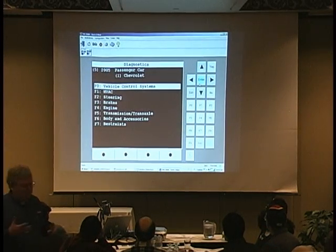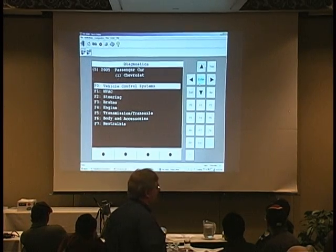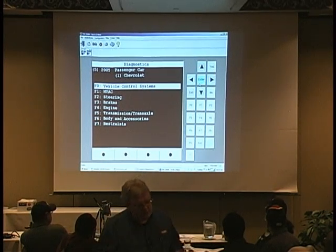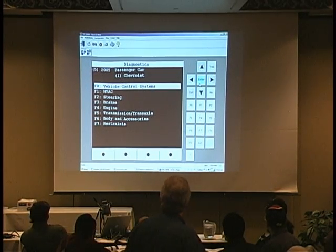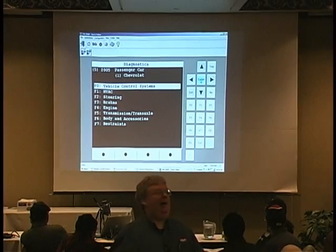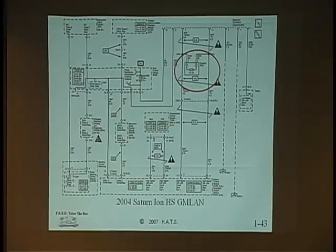HVAC or PCM or whatever, and actually go work on that part. Or you could do what now has replaced Class 2 message monitor, power mode, and all that kind of stuff. It's called vehicle control systems. They've laid that out, the Tech 2, like the service manual. Wow. If you got SI 2000, you notice they start to look at the ohms. So you don't want to see 120 or 300. You don't want to see 80 or 90 either. Might be a no start like Mike's talking.